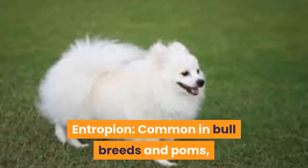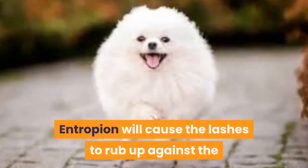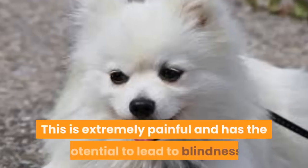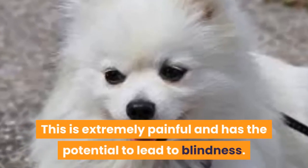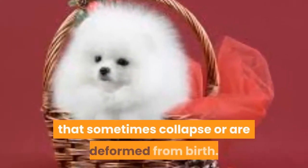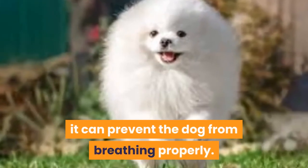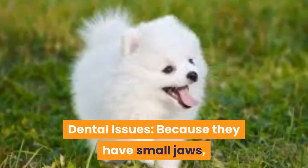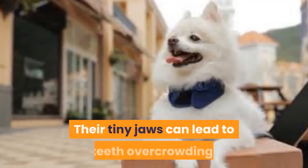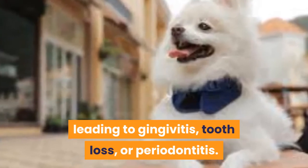Entropion, common in bull breeds and Poms. This happens when the dog's eyelid rolls inward. Entropion will cause the lashes to rub up against the surface of the eyeball, causing irritation and infection. This is extremely painful and has the potential to lead to blindness. Tracheal collapse. The windpipe, or trachea, has rings that sometimes collapse or are deformed from birth. If the trachea collapses, it can prevent the dog from breathing properly. Dental issues. Because they have small jaws, Pomeranians can suffer from a lot of tooth and gum issues. Their tiny jaws can lead to teeth overcrowding, leading to gingivitis, tooth loss, or periodontitis.